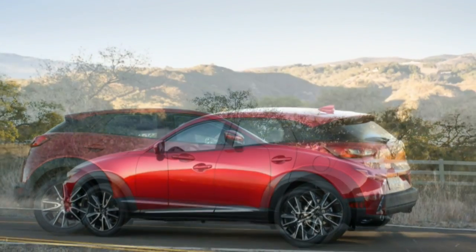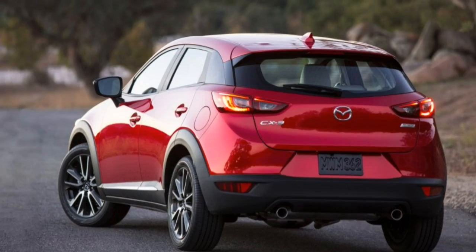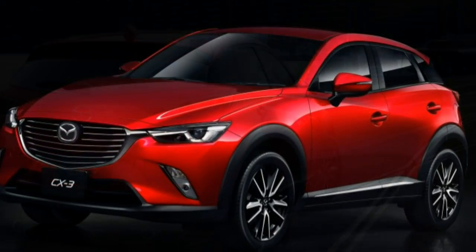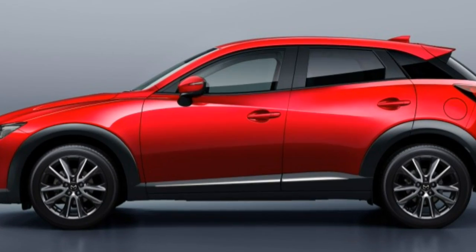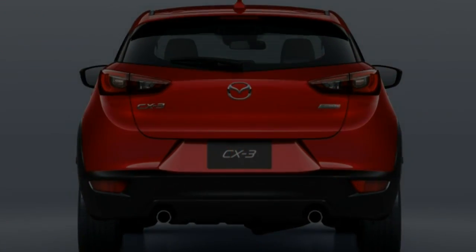Although Mazda has yet to confirm exact pricing, it's entirely possible that a loaded CX-3 GT may push $30,000 when the lineup goes on sale this fall, considering the last CX-5 we tested stickered for $34,000. That's a lot of cash for such a diminutive vehicle. Yet, with its excellent road manners and attention to detail, the CX-3 feels like it just may be worth it.